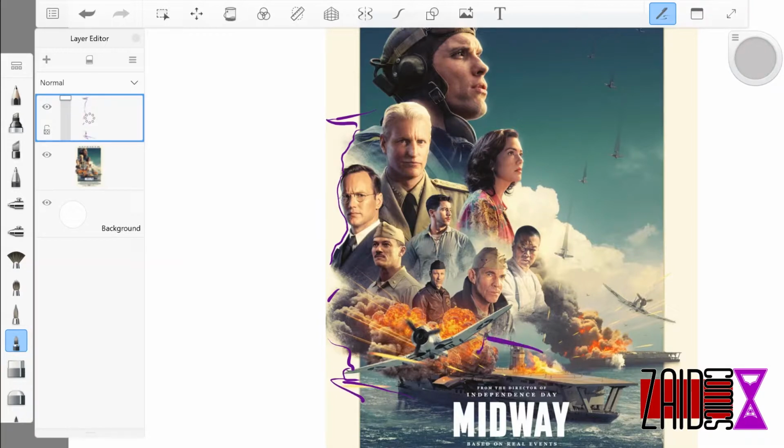You have action coming at you. I don't think that this movie's in 3D. It doesn't say it here anywhere on this poster. However, you're kind of getting that sense, and it's bringing that modern spin to a very classic design.